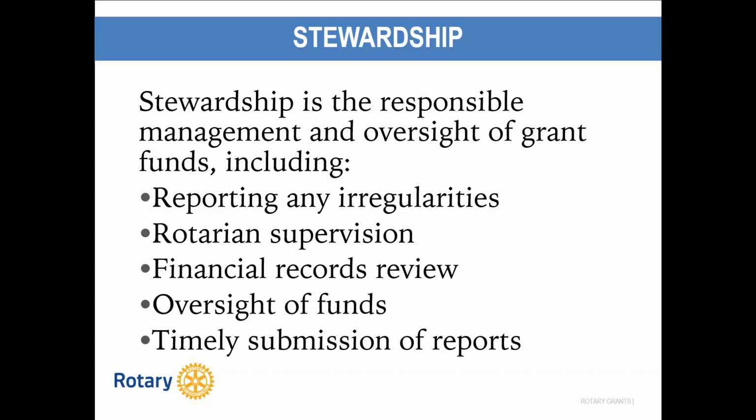Submit timely, complete, and accurate reports to demonstrate good stewardship of funds to Rotary and all grant partners. A club's level of oversight, transparency, and accountability in managing Rotary grant funds affects donors' confidence in giving to the Rotary Foundation and working with the club on future projects.